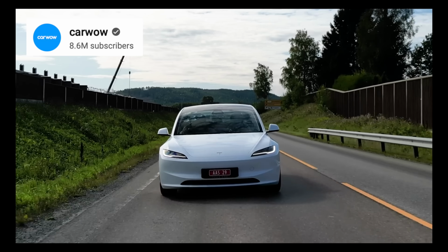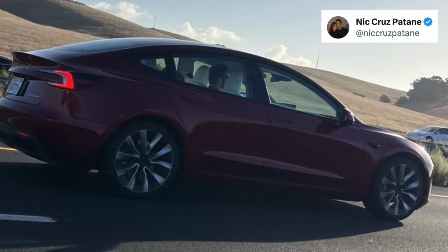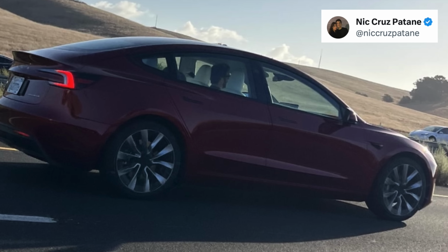Overall, we're still waiting for Tesla to announce this car in the US, but it is a good sign to see it on the streets testing. They have nothing to hide here besides what it will actually bring when it releases, and when it will release.